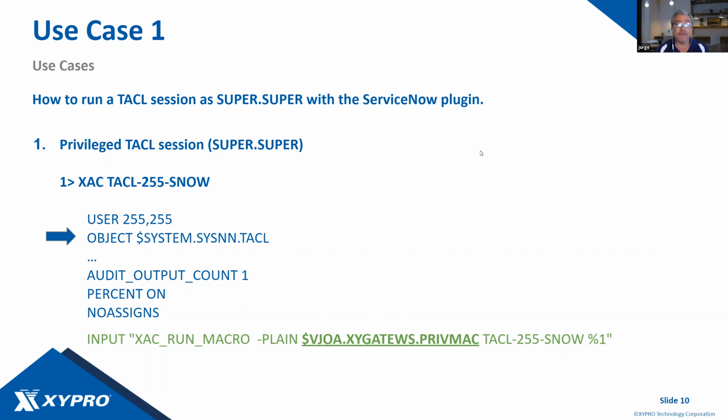The process starts by configuring the object, which in this case is going to be Tackle, that is going to be started. And that very slick attribute that I talked about earlier, the input attribute of an XAC command, will allow us to trigger the ServiceNow workflow by doing some pre-processing. That pre-processing is launched by starting a Tackle routine that we provide with the product that will trigger the workflow for us. In this case, as you can see in this example, we're calling it PrivMag, and that's just how it's shipped. But it doesn't really need to be called PrivMag. You can call this whatever you want.